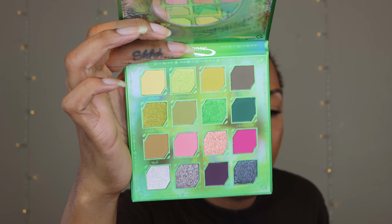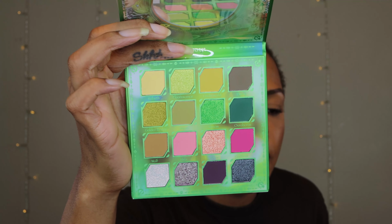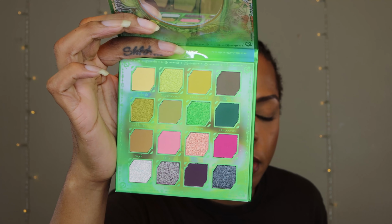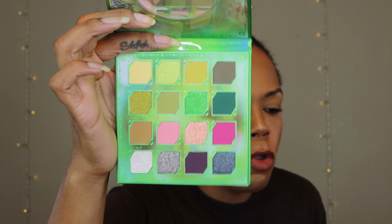This is how you do a palette. You give us shades that give us variety. You can use any two mattes in this palette together and not have to worry about them muddying up together because they have depth and dimension. You can go all green if you want, you can go all pink, or you can mix things up, and that's what I'm talking about. I should be able to go in and pick any two colors and not look like I blended the same things together. And Angelica don't play.